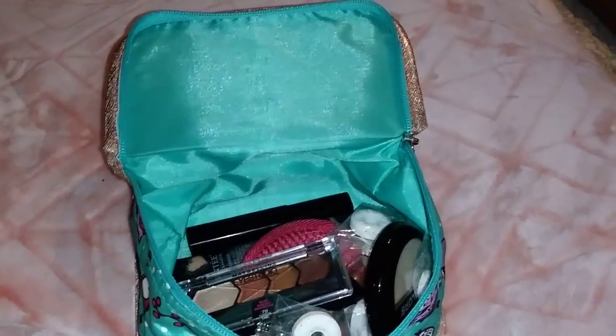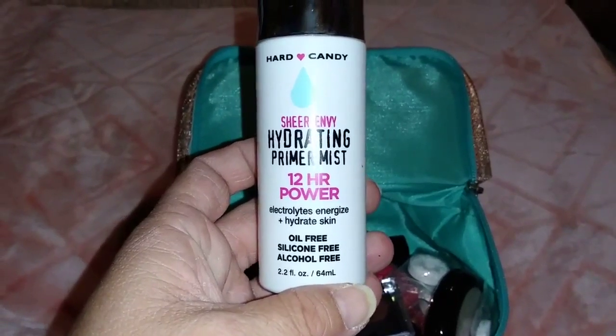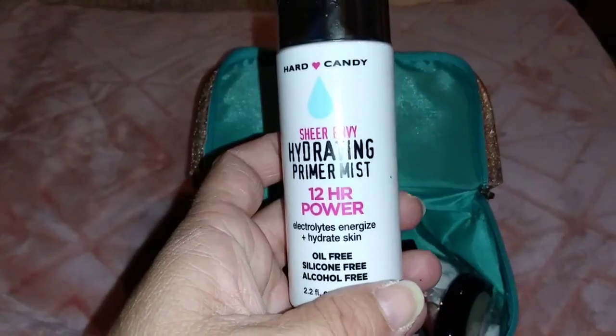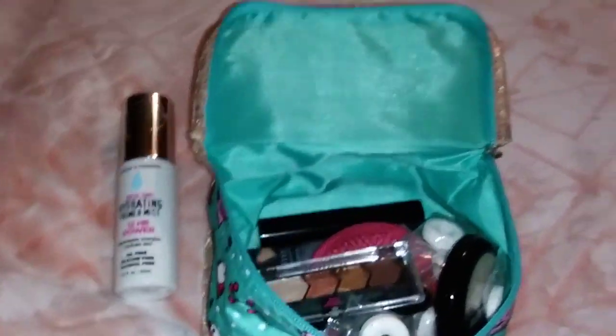I have setting spray. Don't know if you guys use this, but this is the kind that I love. It is by Hard Candy. This stuff is amazing. I absolutely love it. That's what I use to spray on to keep it on the rest of the day after it's applied.